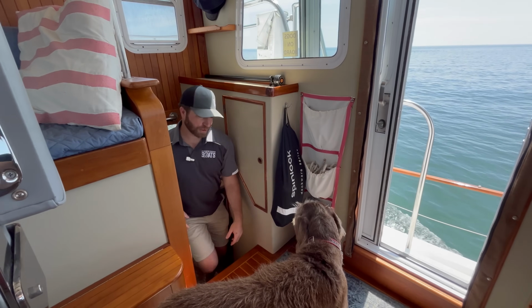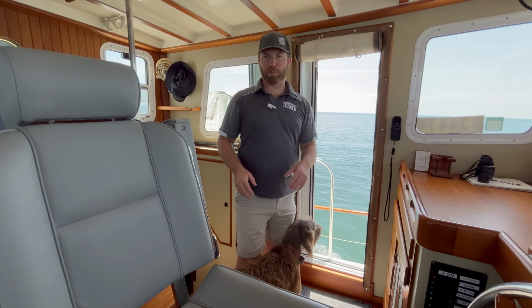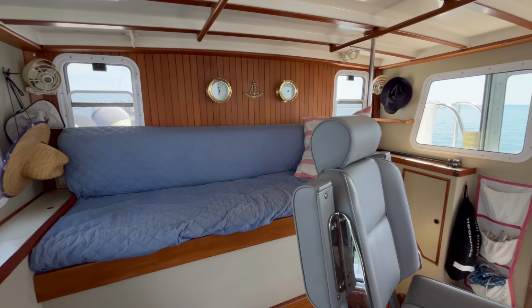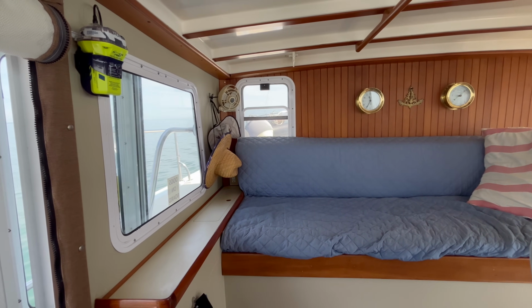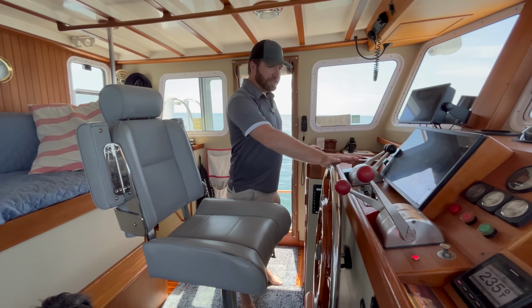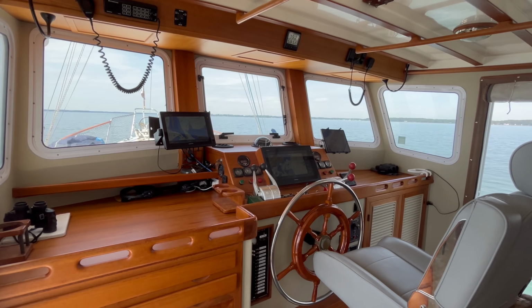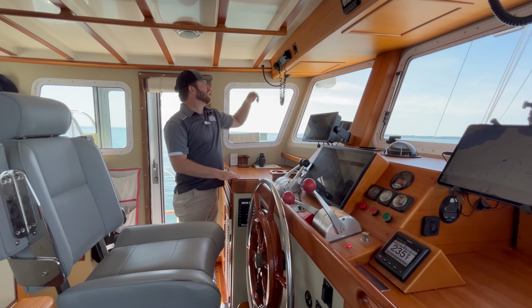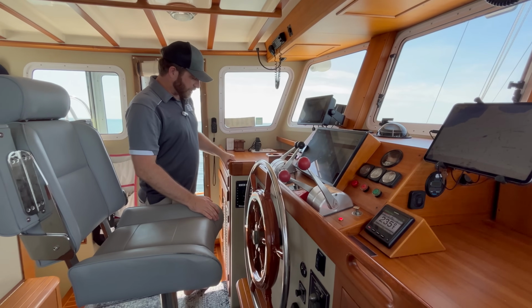All right, coming up from the salon to the pilot house. Bella and Eva will tell you this is a very comfortable spot. There is a nice settee aft of the pilot house here that does convert into a beautiful watch berth, very comfortable watch berth. Very nice station right here, full Garmin electronic suite. You got your video gauges, Standard Horizon VHF, various alarms, instruments. Just a great spot to be underway.